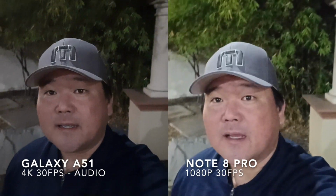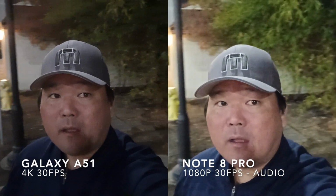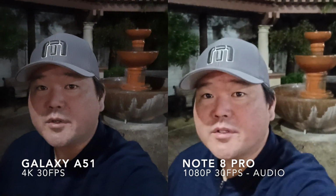And again, a little bit more light in this spot, so you can see how the 4K on the A51 might be performing right now up against that 1080p on the Note 8 Plus. So just a quick comparison clip here on the front-facing cameras.